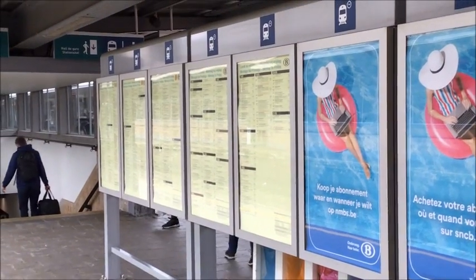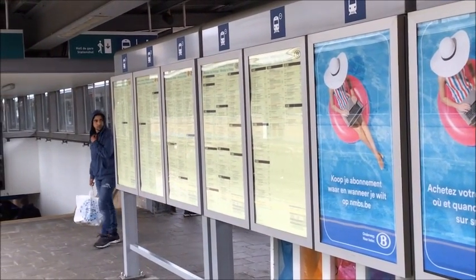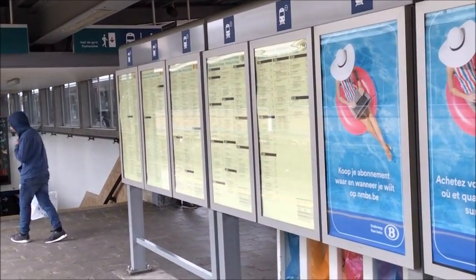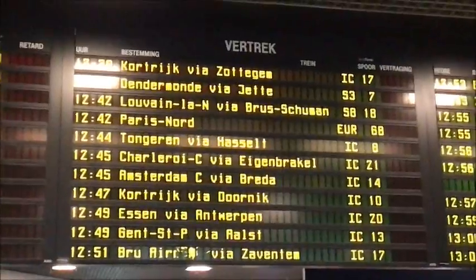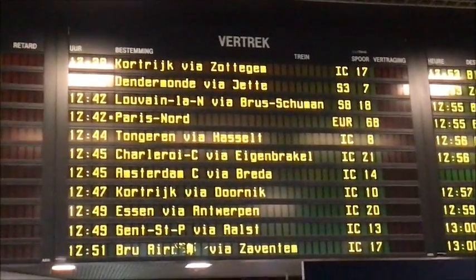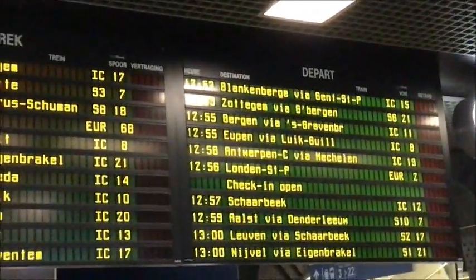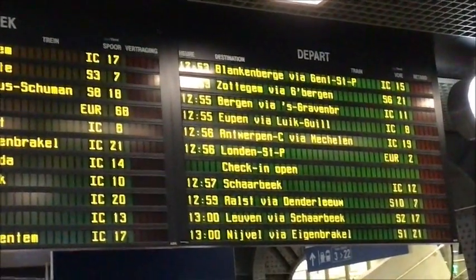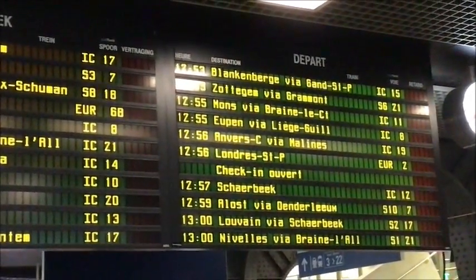In most other countries, the departing boards here in Belgium are yellow. But what's unique to Belgium, they have weekday and weekend holiday versions. Notice 2 Eurostar trains, formerly Thalys. Here's one going to Paris Nord, and here's another one over there going to London. The ones going to London, you need airplane type check-in, baggage control.